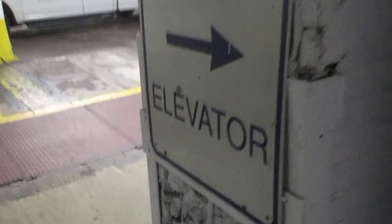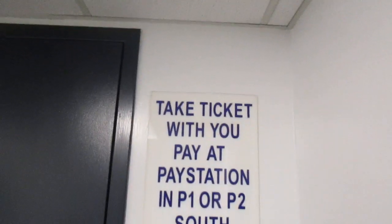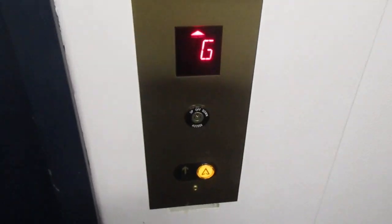There's another elevator sign. Here's a map of the garage. Take ticket with you and pay at pay station in P1 or P2, south elevator lobby. Let's call it back down.